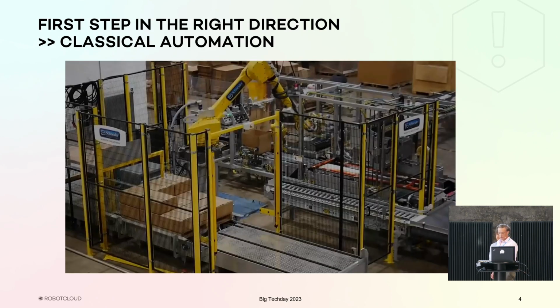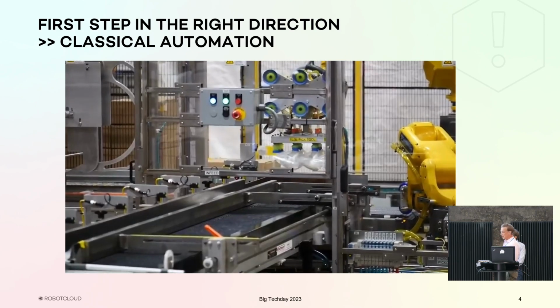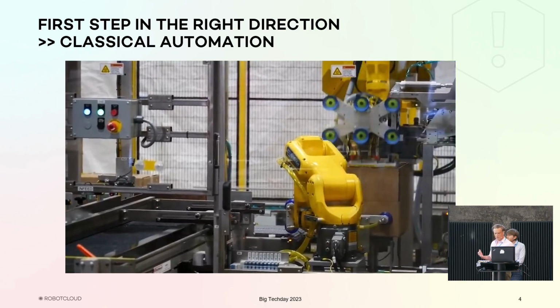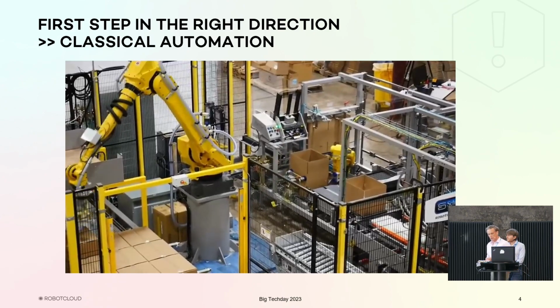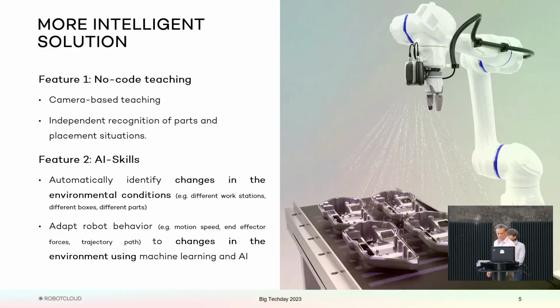Then we saw that there was some already automated, so let's say classical automation within some of these suppliers. And I mean, these cells were designed for mainly only one application. They are very expensive and of course not very easily adaptable to a new application, and mostly without any advanced sensing. So we developed, on the base of Ilya's work at the university, the, let's say for us, more intelligent solution. This is camera-based.